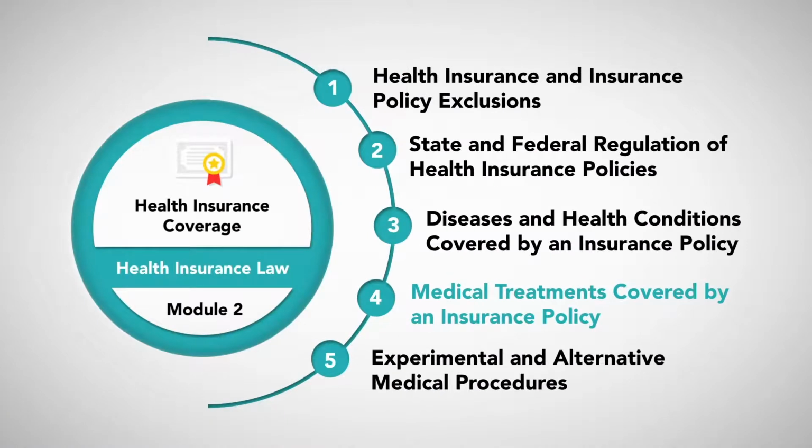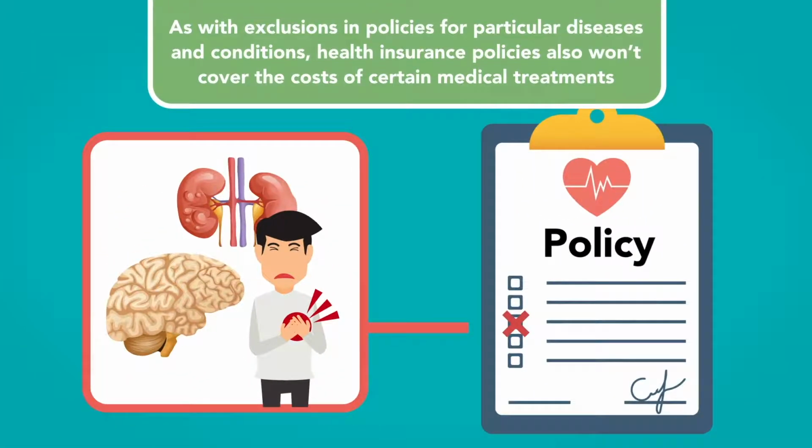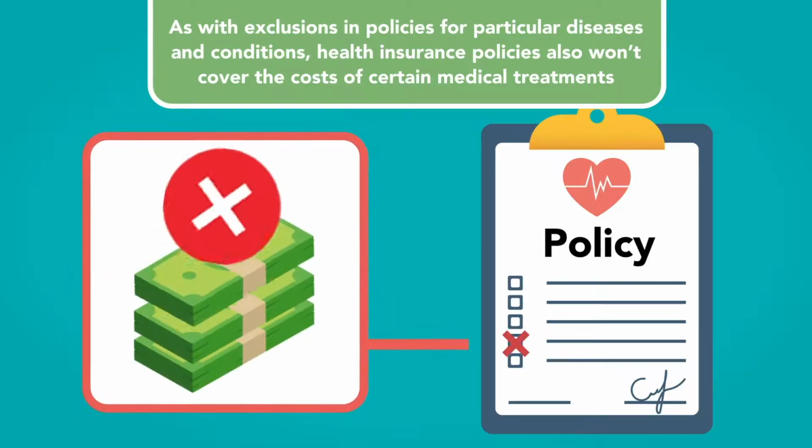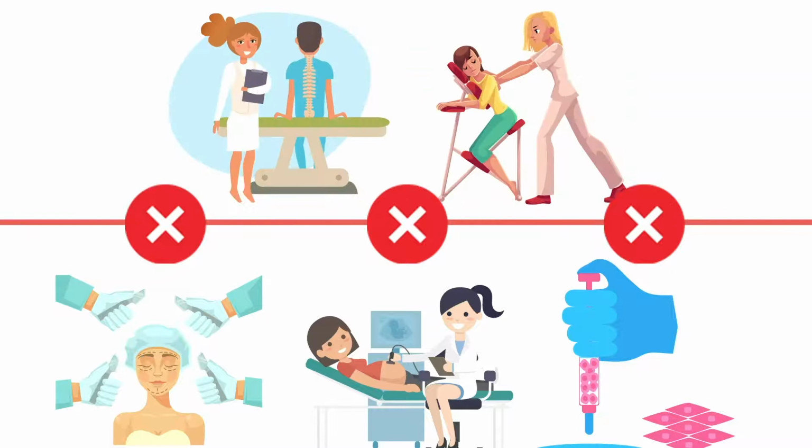Medical treatments covered by an insurance policy. As with exclusions and policies for particular diseases and conditions, health insurance policies also won't cover the costs of certain medical treatments. For example, treatments for cosmetic surgery, fertility, experimental procedures, chiropractic services and massage therapy are sometimes excluded. Let's look at these more closely.